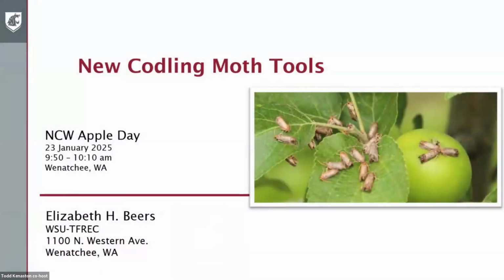We've been dealing with this pest for about 140 years now, and we still haven't got it down. And we'll probably be dealing with it for the next 140 years. So it's not an event, it's a process. And based on the past, what we can expect in the future is things will change. The codling moth will change, and our approaches to managing it will also change. So nothing ever stays the same.